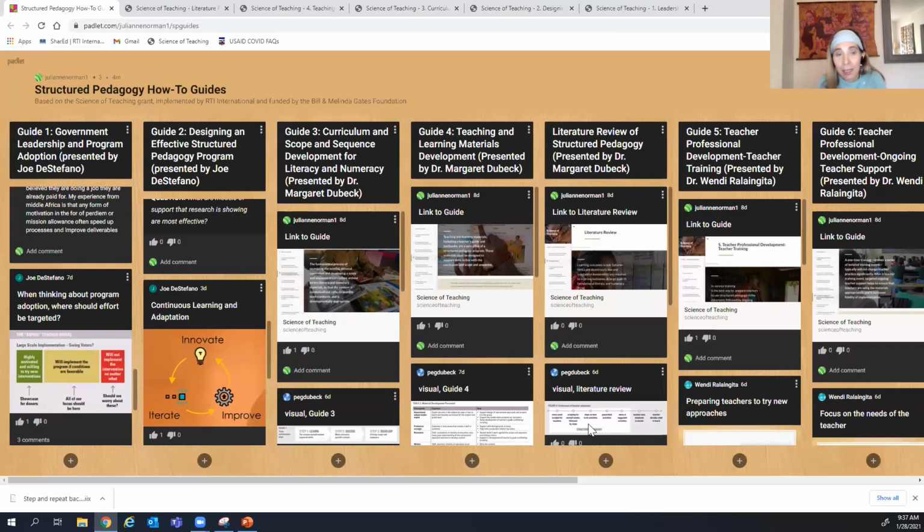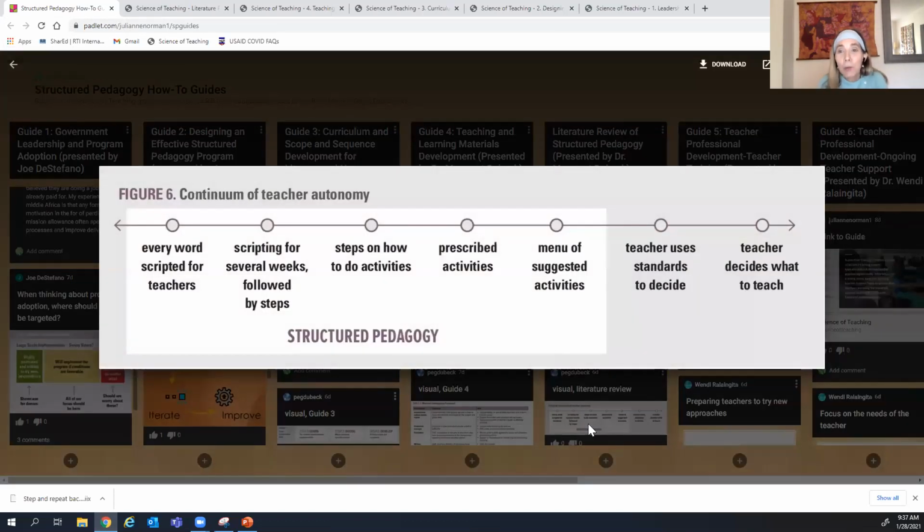Let's go there now. Specifically, we present this continuum of teacher autonomy. Anything inside that little white box, we consider structured pedagogy. It ranges from offering the most direction to teachers by scripting every word they say, to the highest level of autonomy when they select from a menu of suggested activities. Again, all 5 models in the white box, we consider structured pedagogy. The level of support and autonomy that you give to teachers will depend on many factors, including the familiarity they have with the instructional methods that you want them to use.